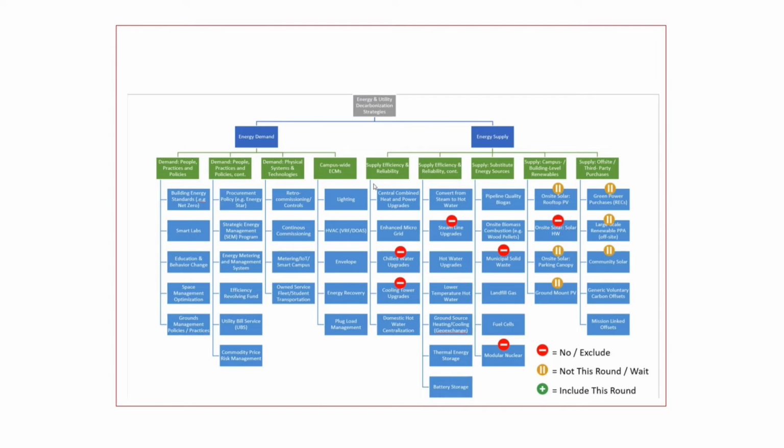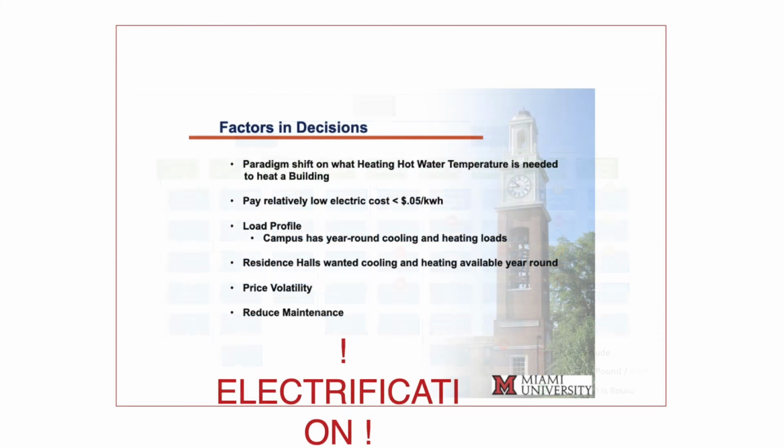One of the things that we said no to was solar. We have a lot of land, but we have really cheap electricity. So it didn't make sense at this time to do solar. So some of the factors in the decision of the direction that we're going to go are getting all the buildings converted to heating hot water, lowering the temperature for the hot water for the heating, as well as for domestic water. Our load profile is pretty balanced, and we're taking advantage of that. How can we take advantage of our cost of electricity, which is about 5 cents a kilowatt, which is pretty cheap, but it has gone up recently.